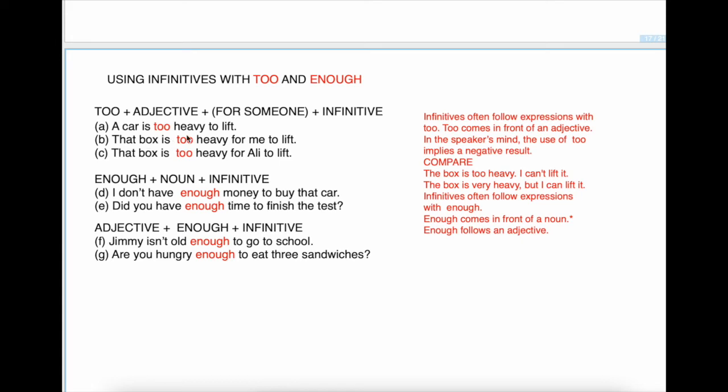That box is too heavy for me to lift. That box is too heavy for Ali to lift. So, if I want to use adjective with to, adjective precedes to, or I use adjective after to.